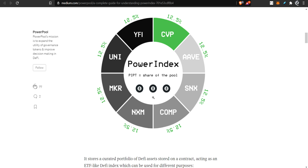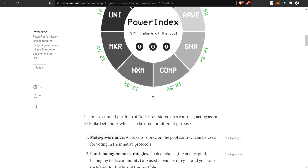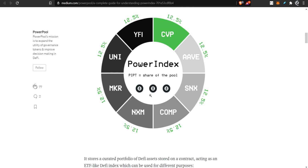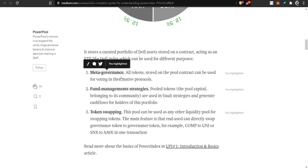Well, in a matter of speaking, because basically what it is, this protocol will stake these tokens and vote for you. Now they will make a proposal in this protocol and use the CVP token in order to vote on this protocol's proposal for the other protocols. This is the way I understand it. Now I'm not going to get into all the little nitty-gritty details of that, but basically that's it. Okay, so that's what meta-governance means.